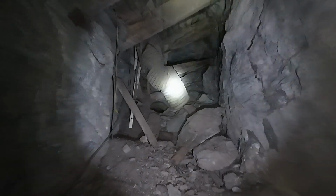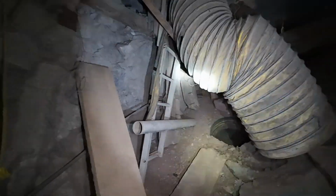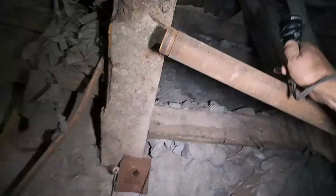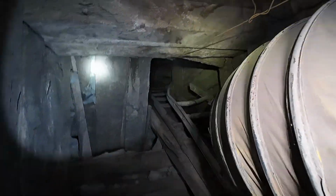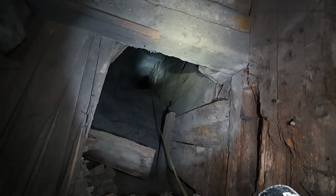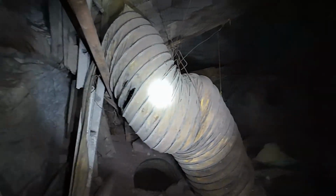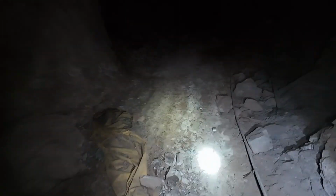It looks like this used to go through. Oh, maybe this is where you have to climb up and then move over to get to the shaft. That's probably where we're at now. Something about how you had to climb up a raise. Yeah, this would be the way out. Well, for how far down we climbed, there's not much down here, huh?